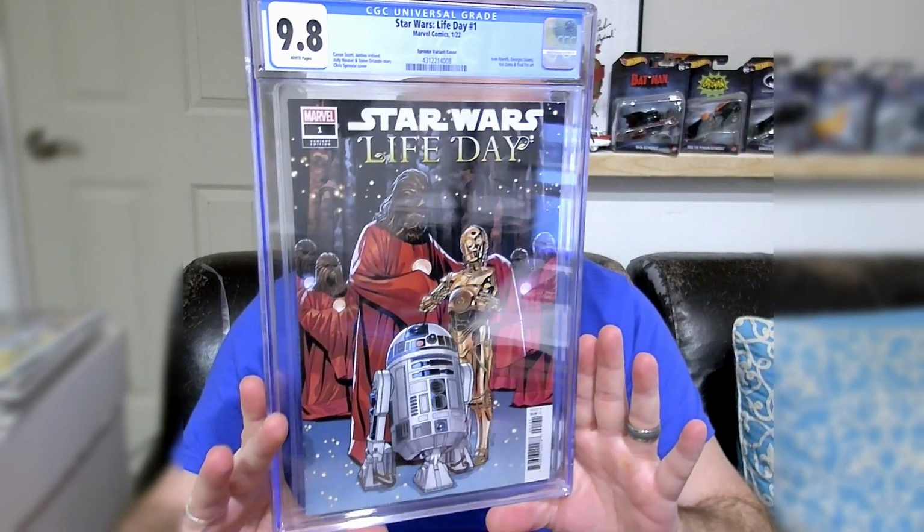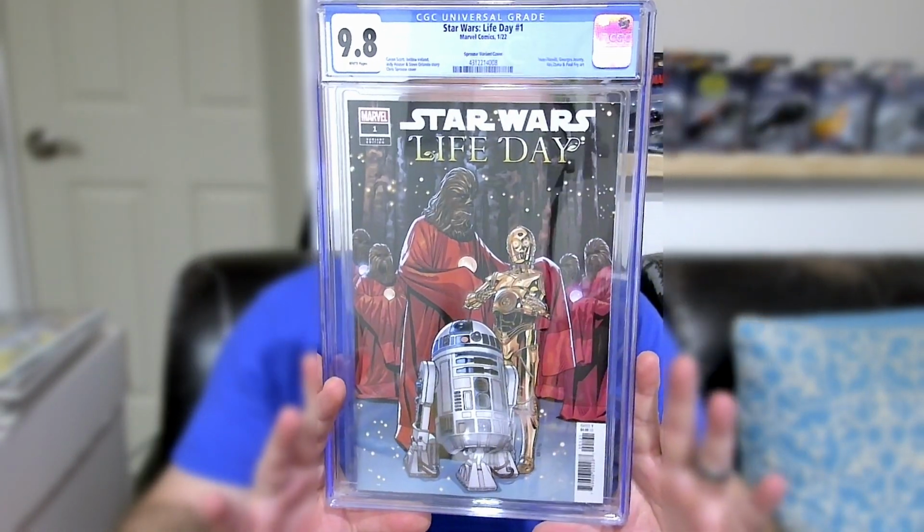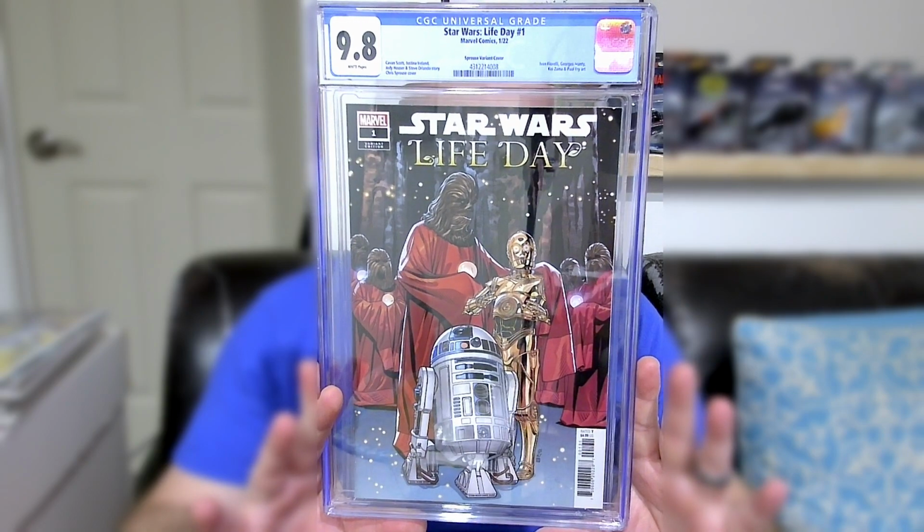The first one is this Star Wars Life Day number 1. This is a CGC 9.8. This is a 1 in 10 Sprouse variant. I got this out of a Walmart pack, and it looked good enough. This has got a couple of first appearances in there, one of them labeled as a first full appearance.